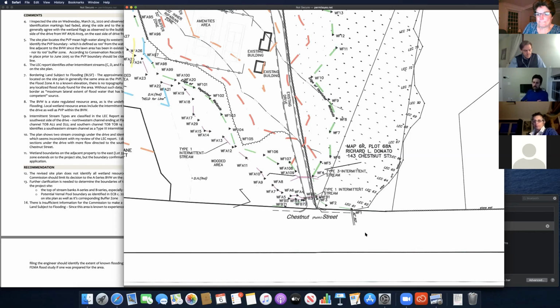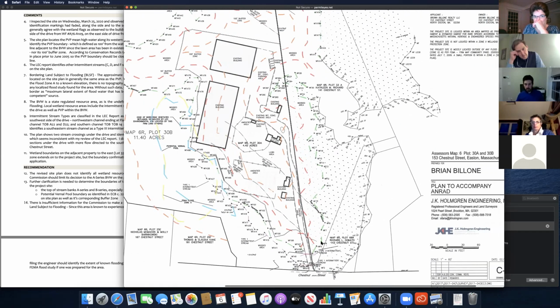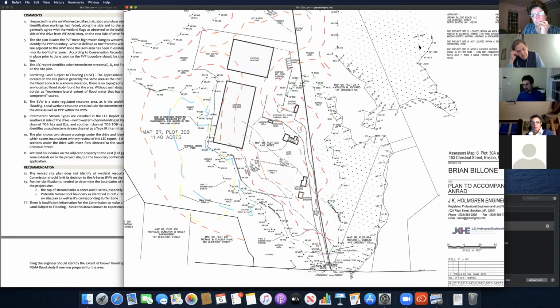Well, to comment on that, we're doing an ANRAD for a reason, right? Because there's going to be some kind of site work or some change to the property proposed. And I think we're going to want the granularity of the true wetland and stream boundaries. Whether they take this property and divide it up into several sections and detail those out on different sheets, I feel like we're going to want to see the granularity of all the wetland flags that were put out there.